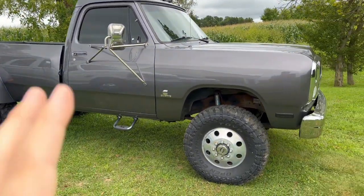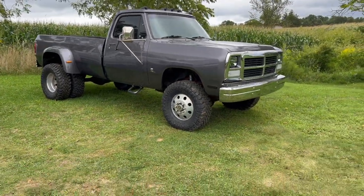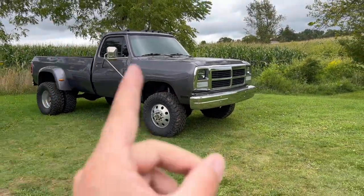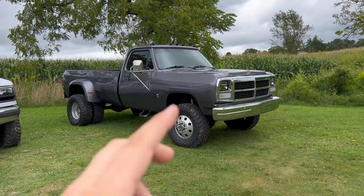It's clean. It's beautiful. Originally from Las Vegas, Nevada, before it was brought out our direction just a couple years ago. Never driven in salt and snow, and it shows. I mean, the thing is super clean.